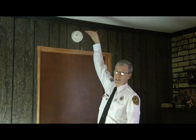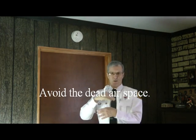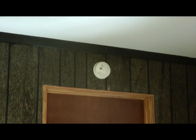When placing your smoke detector, you want to make sure that you avoid what we call the dead air space, that space in the corner. Smoke is round. It doesn't fit well into the corners, and so a smoke detector that's placed too close to the corners won't get enough smoke to activate.